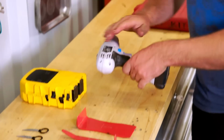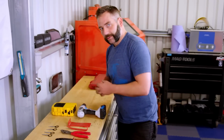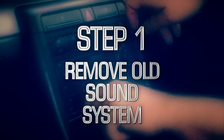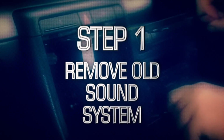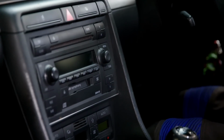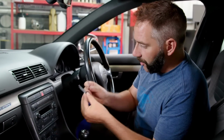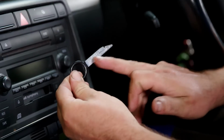Last thing we're going to need is a battery drill and a set of drill bits to put a few holes in for mounting things. Right, time to get to work. My first job is to remove the old head unit, and then I can expose the wires. Right, to do that, I've got the Audi radio tools, and if you have a look at them, they've got writing on them.